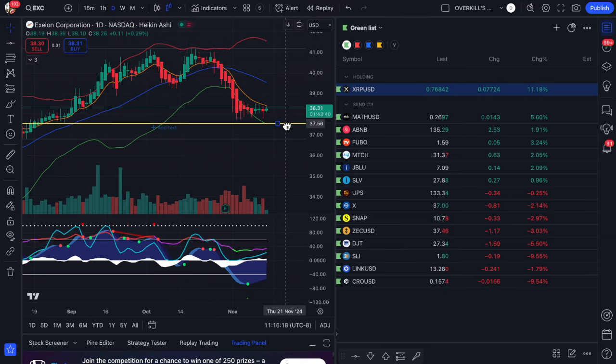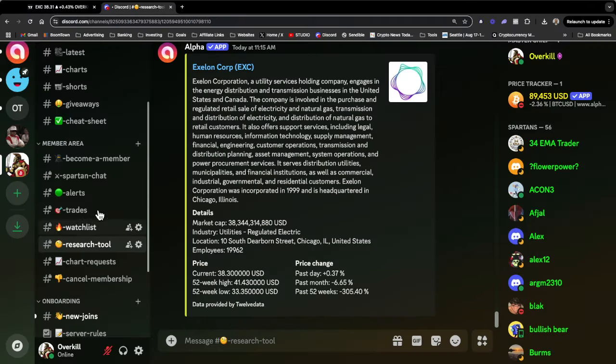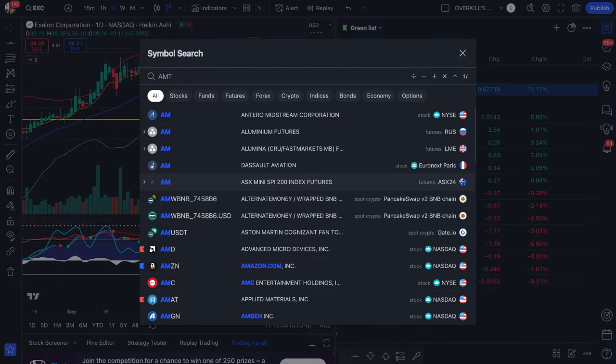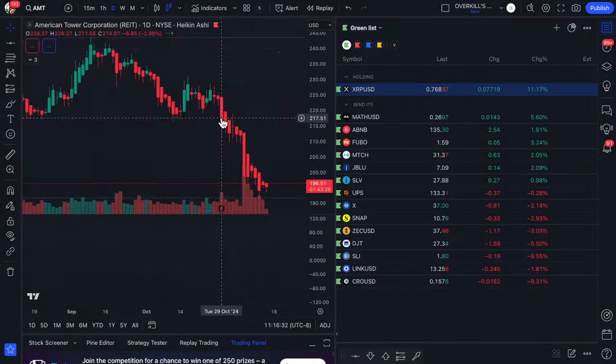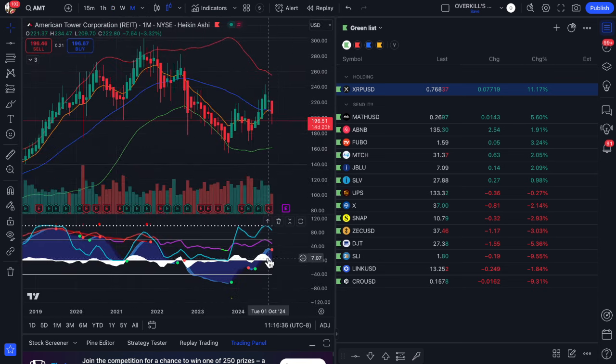But again, if you want to trade this one, I'd set a stop loss right there at, call it 37.70. That's just the bottom of this low right here after the green dot. Oh, we got AMP from Cappy. What's up, my dude? American Tower Corporation. This thing's selling off really, really hard here. So you got a red dot on the monthly.